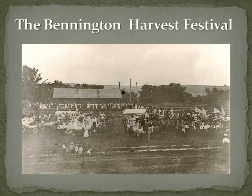The community in those days held a harvest festival in late fall. It was usually a 3-day celebration that drew crowds from surrounding communities and even Omaha. It was like a state fair. Stock, vegetables, and baked goods were judged, and as you can see here, they even had a marching band parade. Hundreds of people would come on the train to attend these festivities.